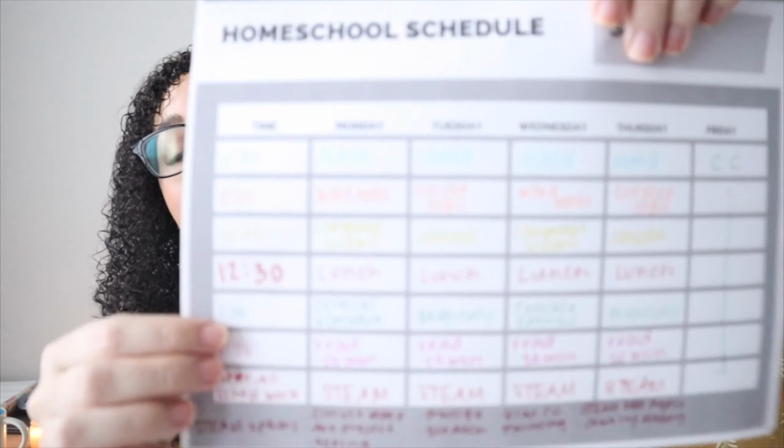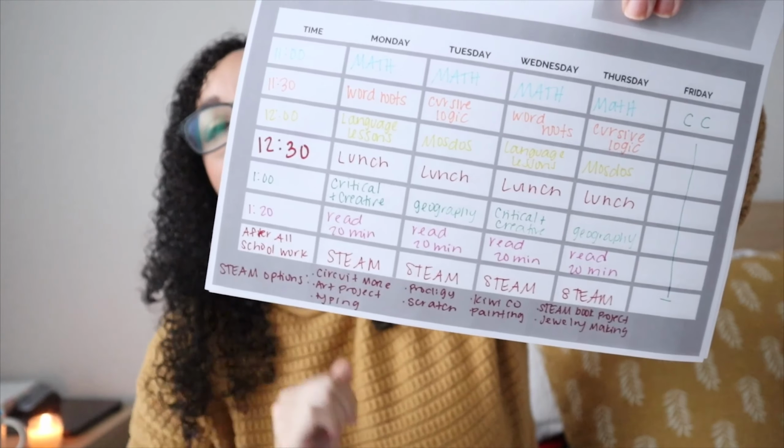So then again on here, they are no longer going to be doing their Mazda's and language lessons every day of the week. So now she's doing language lessons on Monday and Wednesday, and then she'll do her Mazda's literature on Tuesday and Thursday. And then just like with my youngest, she has lunch at 12:30. And then at 1 o'clock, she will do her critical and creative on Monday and Wednesday. And then on Tuesday and Thursday, she has her geography. And then at 1:20 is where she will get her 20 minutes of reading in before she goes into her STEAM. And that's her schedule there. And again, all of her STEAM options are down there.